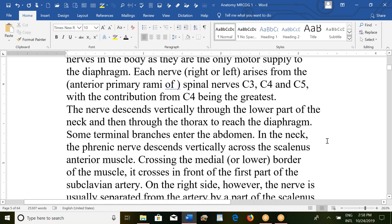The function of the blood is to carry oxygen to each tissue of the body. So if we have no respiration, no oxygen, we will die due to ischemia. Each nerve, right or left, arises from the anterior primary rami of spinal nerves C3, C4, and C5, with the contribution from C4 being the greatest. The nerve descends vertically through the lower part of the neck and then through the thorax to reach the diaphragm.